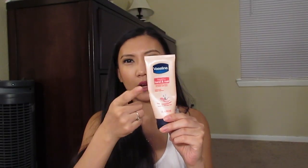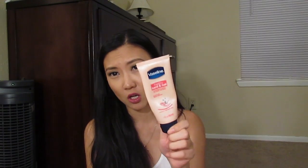Also finished this hand cream by Vaseline, Healthy Hand and Nail. I have one in a pink package, and I have one in a white one. It's unscented, I think, and I enjoyed the white one much more than this one, because this has a strong smell to it.